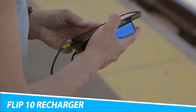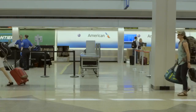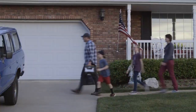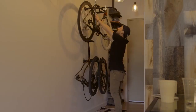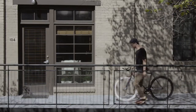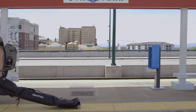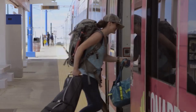Flip 10 Recharger by Goal Zero. Never be without access to a charge when you have the Flip 10 Recharger by Goal Zero. Available in charcoal, this ultra-compact and portable charger packs in 2600 mAh with one output, or in layman's terms, enough juice to bring your smartphone from 0% to a handy 100% in no time.